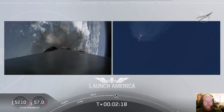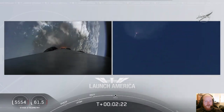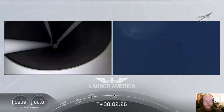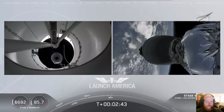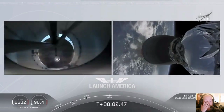All right. M1D throttle down. We heard we're throttling down the Merlin engines on the first stage. All right. They're going to release the Falcon 9 rocket now, I think. And we have MECO. 2 Alpha. Falcon stage separation confirmed. There we go. Copy 2 Alpha. That's the release of the rocket.